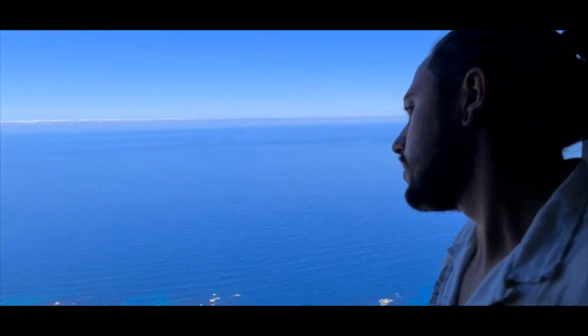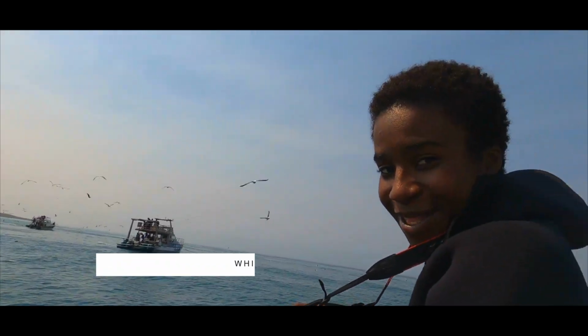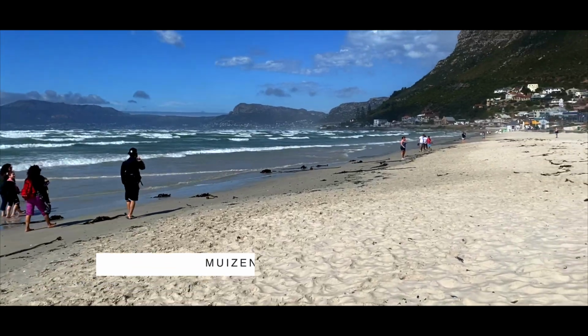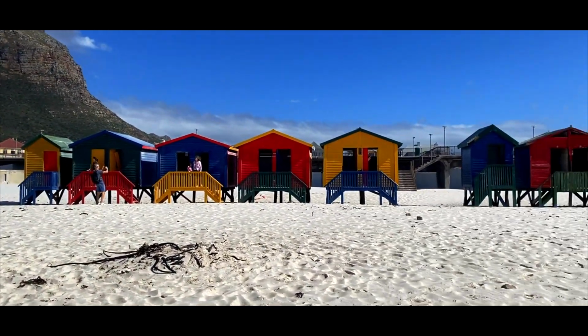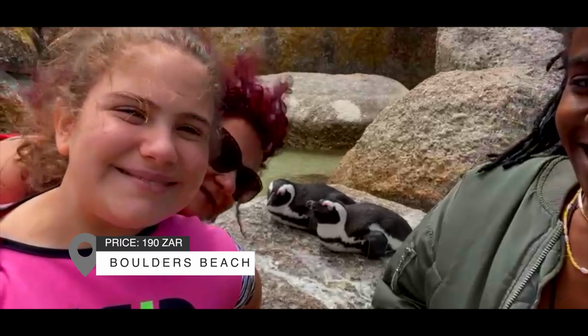And while Cape Town is filled with multiple activities, shark diving was our favorite. Just make sure you keep your fingers in the cage. While Cape Town boasts its beautiful beaches, one of the best is Muizenberg, as it is characterized by these beautiful houses. And one thing they might not mention to you is that this is also the Windy City.